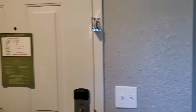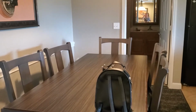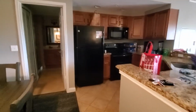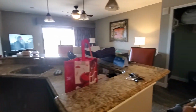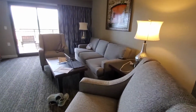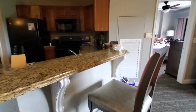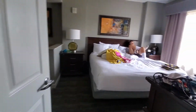We are at Club Wyndham Bonnet Creek, and I thought I'd show you a quick tour. So we have a nice dining area with a full kitchen. Sorry, we just unloaded, so it's a little bit crazy. My parents actually own Wyndham property, so they are letting us use this for a few nights, which is amazing. That couch is a pull-out couch, so Haley will stay there because we just got a one-bedroom. And then Anthony and I will share this room. We're just kind of chilling right now.